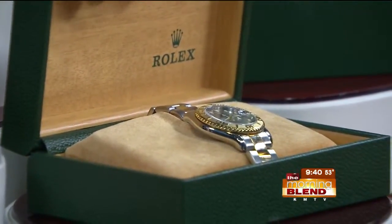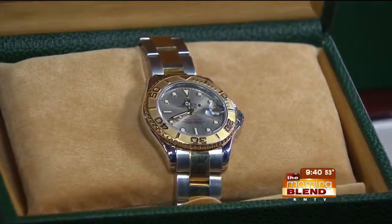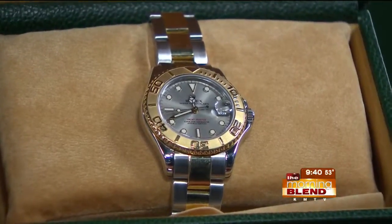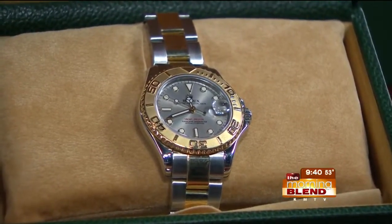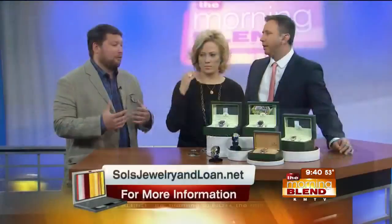Look at some of these styles, John. Gorgeous. That's a nice piece down there. Great styles. That's actually a two-tone Yachtmaster. That's what they call a mid-size. So a lot of the ladies, like we were talking about in the break, are starting to wear larger watches. This is one of those styles that actually can go both for men and ladies. I'd wear that in a heartbeat. It's about a 35mm head right there, so it definitely can go both ways.